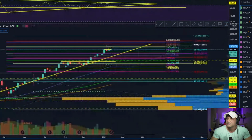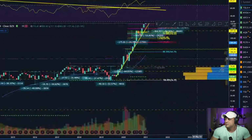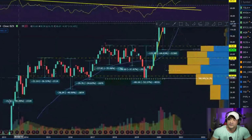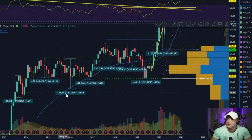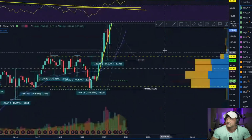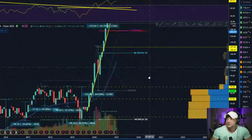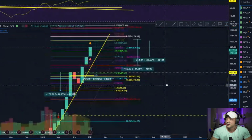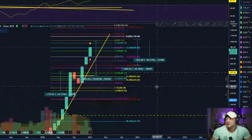Let me see if I can go to cleaner. No, I don't have a cleaner chart. But historically, every few months, every six months, half a year, Tesla will go back down 30, 36, 50%. So this is very on trend with how volatile the stock is. I mean, it just did a 50, a 40, and a 30.